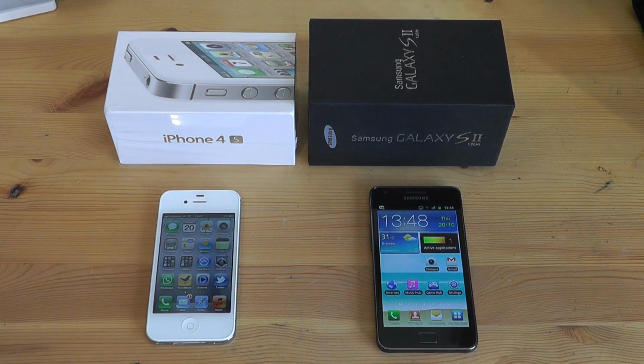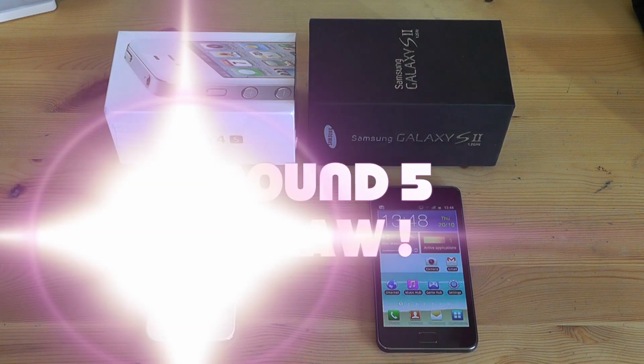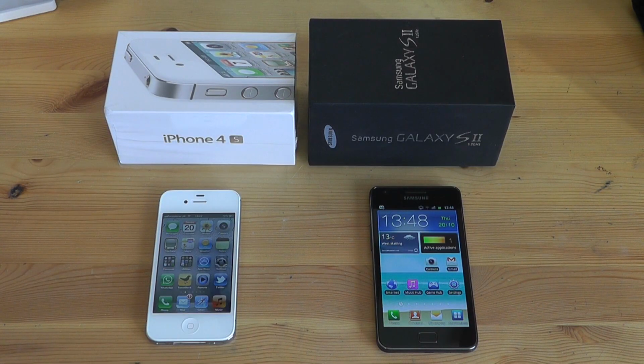So in terms of the actual performance round, although all of the benchmarks seem to suggest that the iPhone 4S actually obliterates the Samsung Galaxy S2, again, I've got to give it a draw, because day-to-day usage, I really don't think you're going to find that much of a difference whatsoever. I certainly don't. When I'm navigating around the devices, I don't notice that one is any faster than the other in any way whatsoever. So that's going to be a draw in that round.